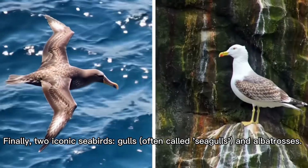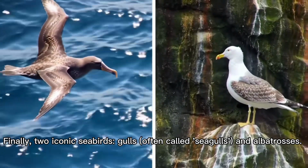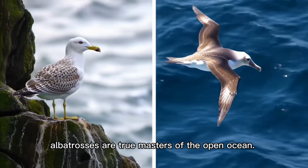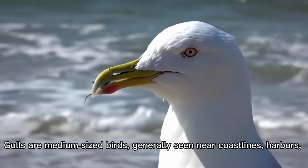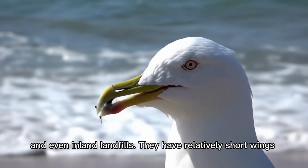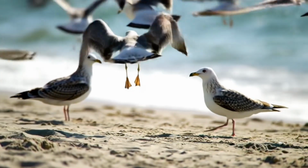Finally, two iconic seabirds, gulls, often called seagulls, and albatrosses. While gulls are common sights at coasts, albatrosses are true masters of the open ocean. Gulls are medium-sized birds, generally seen near coastlines, harbors, and even inland landfills. They have relatively short wings and a distinctive, often raucous call.